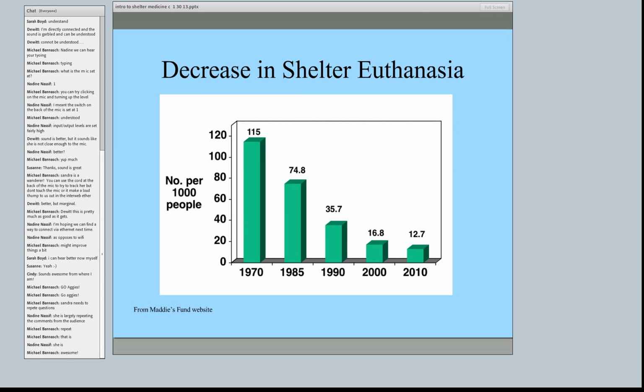This is from the Maddie's Fund website, and this is exactly what we want to see, right? To some extent, I think, it's a result of the progress that's been made in terms of different understandings about what sheltering is. So this is the euthanasia per 1,000 people.